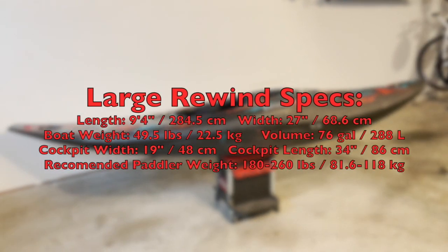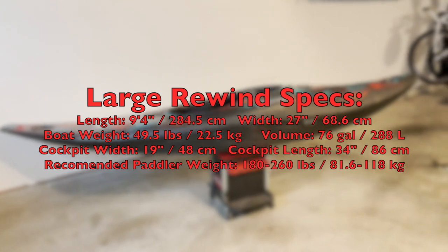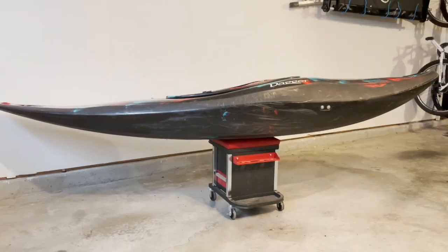So anyways, I'll go down here and we can walk around the boat and then talk about it afterwards. Okay, so I got the Large Rewind sitting on the stand here so we can talk about it. I'm just gonna go over some quick specs here. I'll put them up on this wall here.